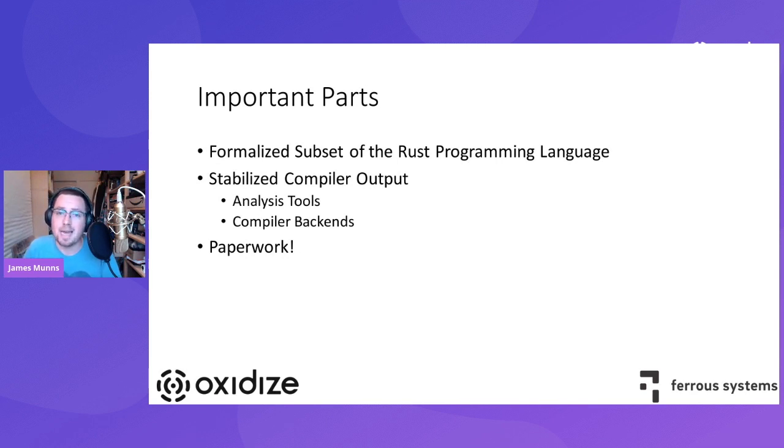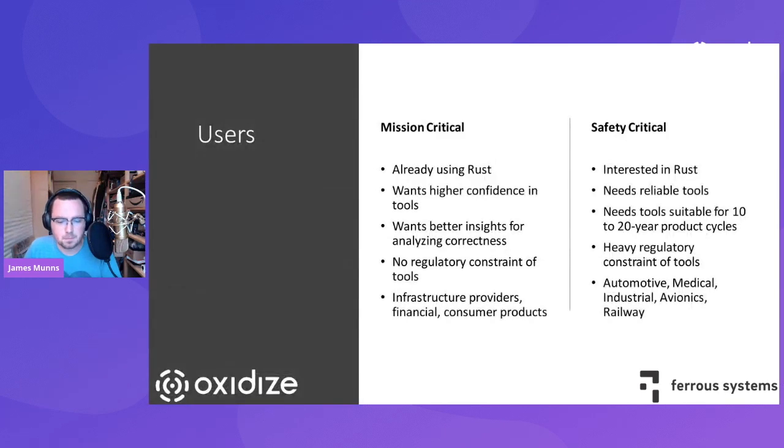So we want to make sure that we have the ability to do all of that paperwork, to submit these to the kind of organizations that are going to be doing the validation of tools like the Rust programming language for safety critical applications, including automotive, industrial, avionics, medical, all of these kind of things, and the different regulatory bodies that go with them. So I've been mentioning the phrases mission critical and safety critical a lot.